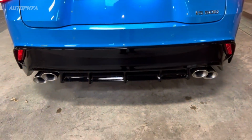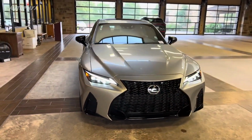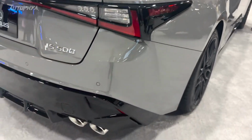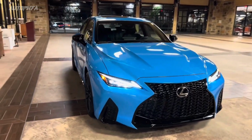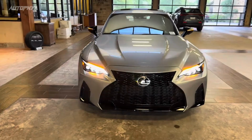The IS 500 introduces a new special appearance package featuring an eye-catching blue vector exterior, blue contrast stitching on the black faux leather interior, matte black 19-inch split-spoke wheels, and a smart access card key. Incognito is a new exterior color available for both the IS 500 and IS 350.